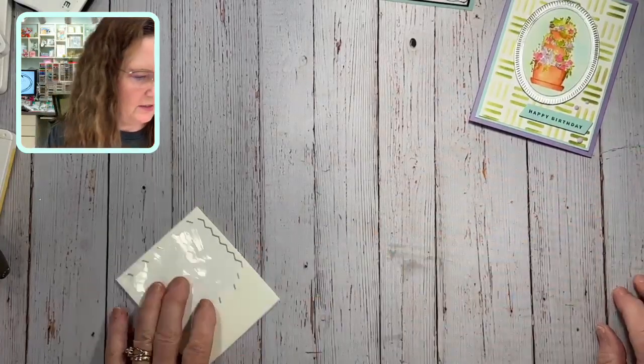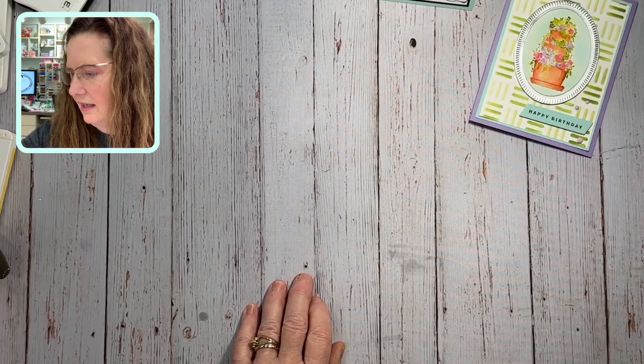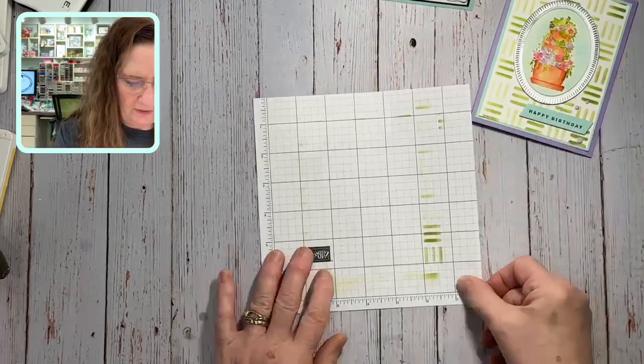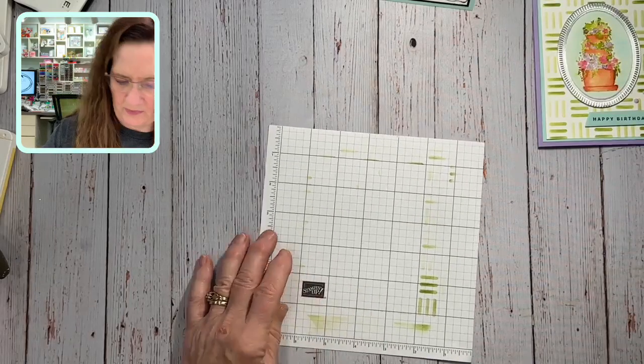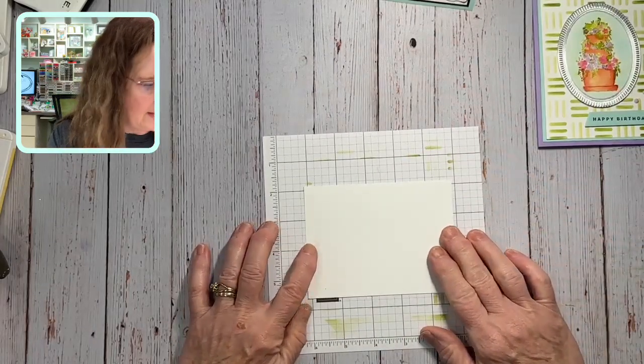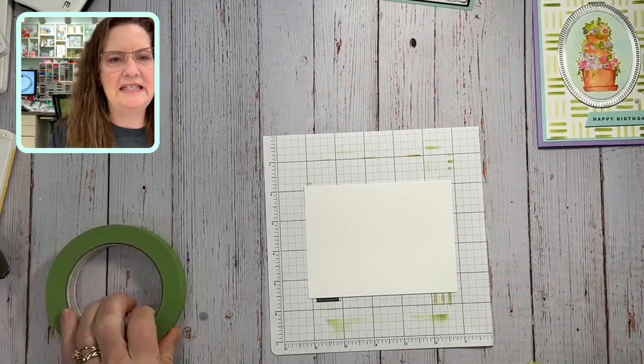Okay, let's get ready and do the second card, the main card that I had planned. So I'm going to bring in my scrap paper again, and I'm going to bring in my basic white. And this time, I think I'm going to put a little bit, watercoloring is easy.